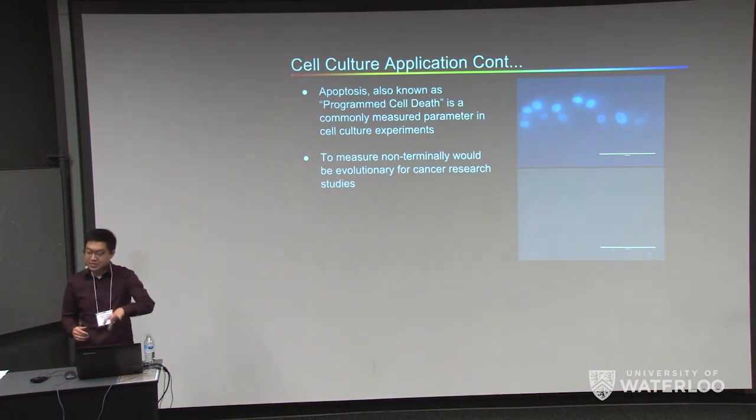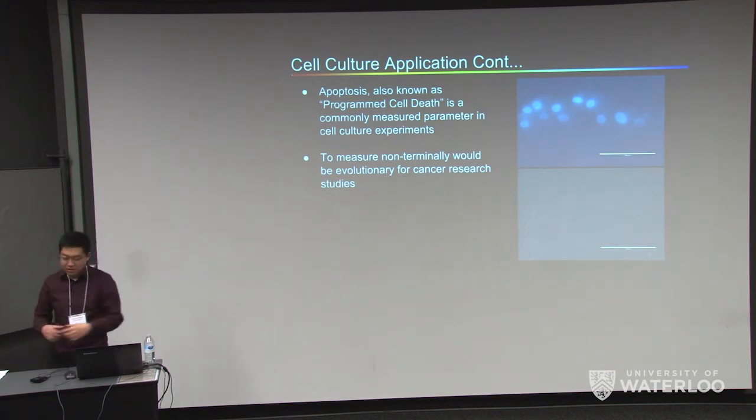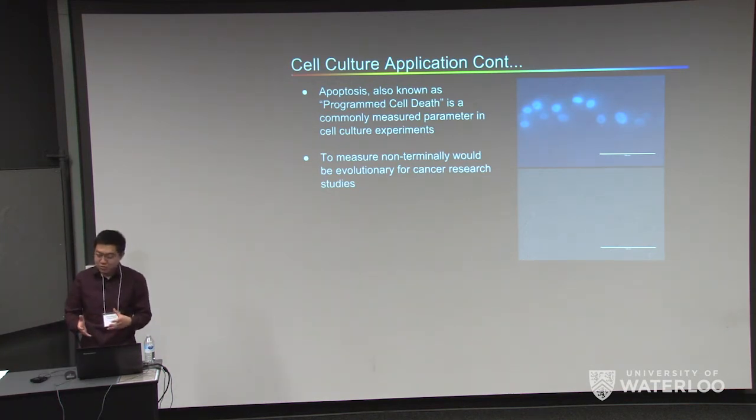But if this is successful, we can actually measure the intensity changes in the cell, and that way we can take one sample and measure it as many times as you want, whenever you want. And this would be really revolutionary for cancer research or any drug research.